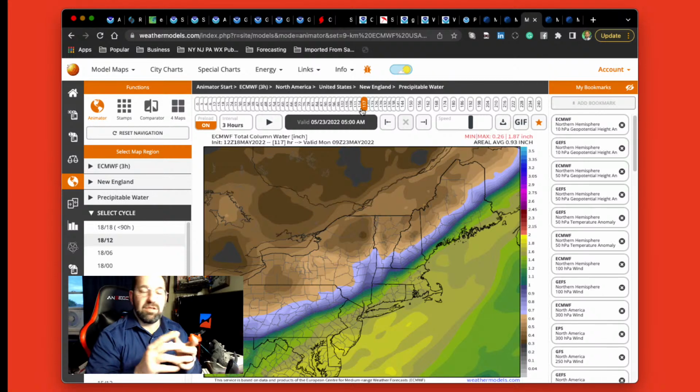So all this tells me that you have an environment that is favorable for a line of thunderstorms that features very heavy downpours, frequent vivid lightning, small to moderate hail, wind gusts over 40 miles per hour, potential for some wind gusts pushing over 65 miles per hour, and downburst wind gusts.